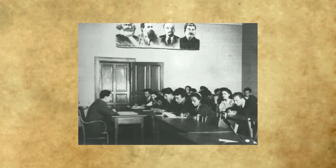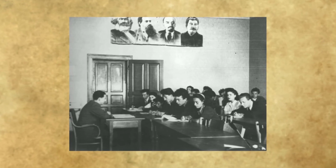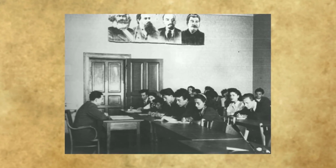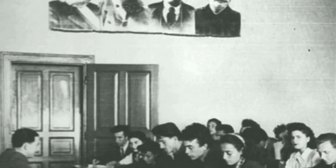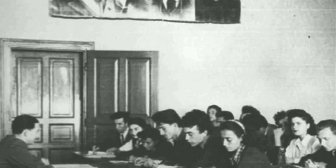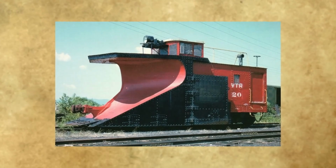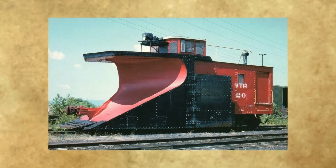University students in communist Romania attend a mandatory class on dialectical materialism in 1951. The portraits of Marx, Engels, Lenin, and Stalin loom over the classroom, a standard feature of life behind the Iron Curtain.